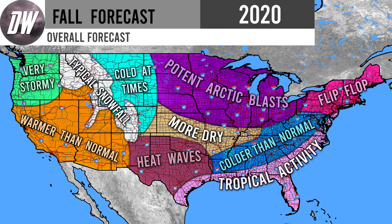Up to the north, we see more dry conditions for this tan area. You saw that on our precipitation forecast. I don't really have to say much about that. There's not going to be a storm track that really brings a lot of precipitation to this region, and that's why we're going to see less precipitation than what is typical.